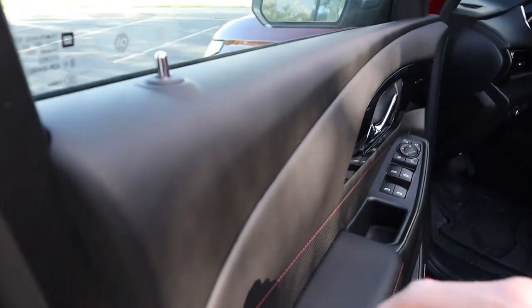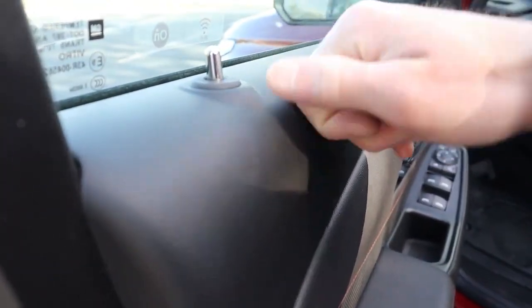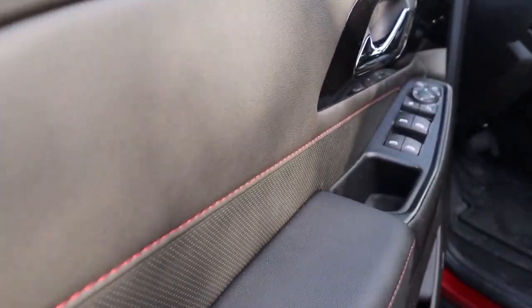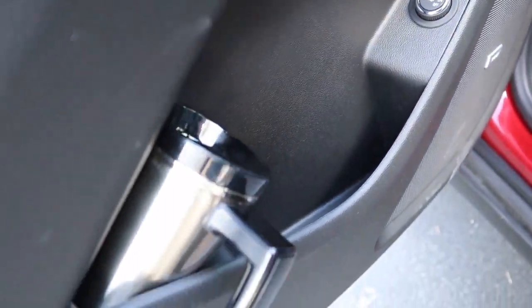Starting with the door panel, one gripe I have is that the top surface is hard touch plastic. I feel that at this price point, you should have a nice soft touch material here so that you can rest your elbow while driving. Moving downward, the materials get a little bit better with this leather upholstery and the automatic window switches. And here down at the bottom, you have storage spaces and a cup holder.